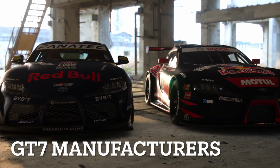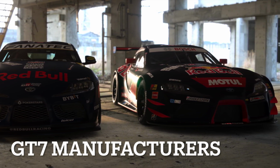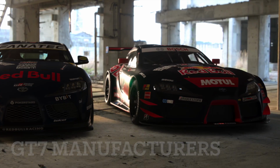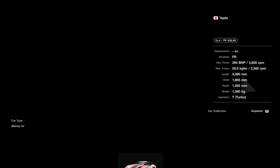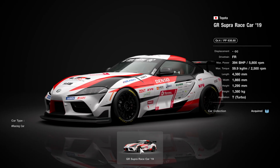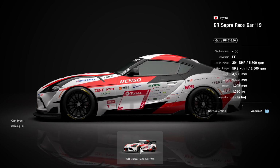As you can see, we are doing the GT7 official manufacturers. So first of all, we've got to pick a manufacturer, which we'll quickly whiz through now. And as you can see, we have gone for Toyota. Never been Toyota in the manufacturers, so it'd be interesting.